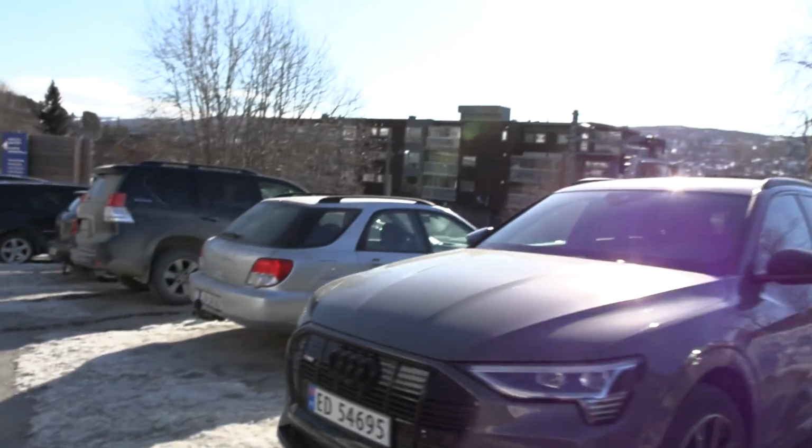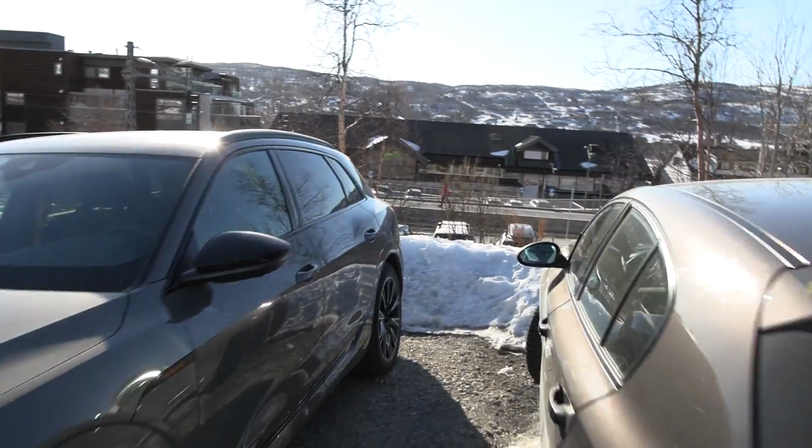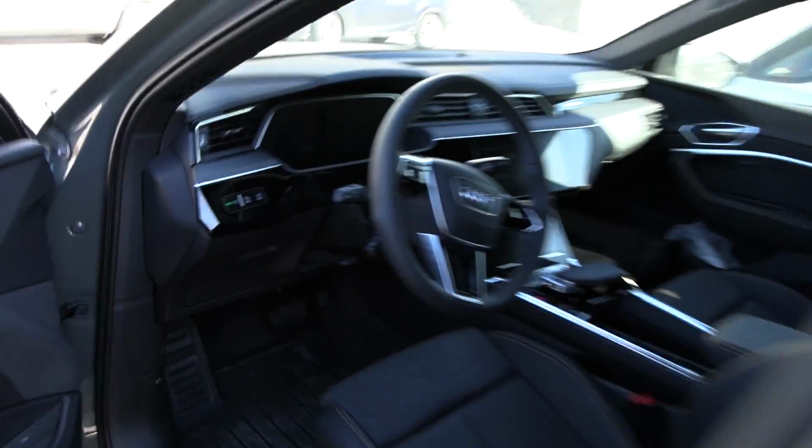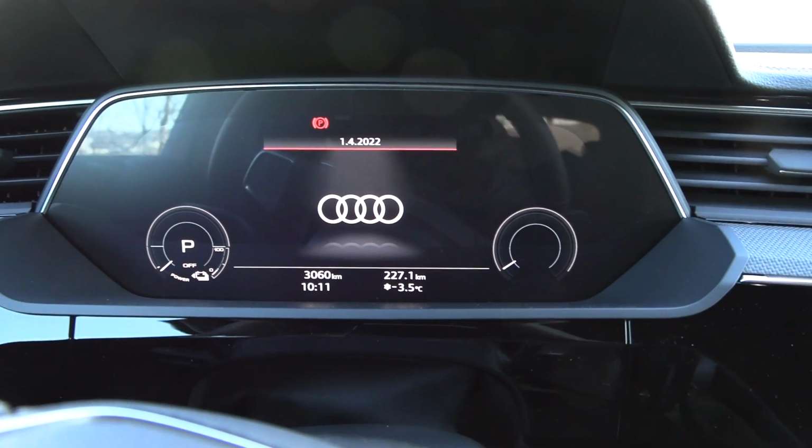Good morning. It's now 10. We let the car soak out here in the cold weather last night. So now we're gonna start testing everything, just like all the other cars. So let's see, get in here. All right, okay, it's minus 3.5 right now.